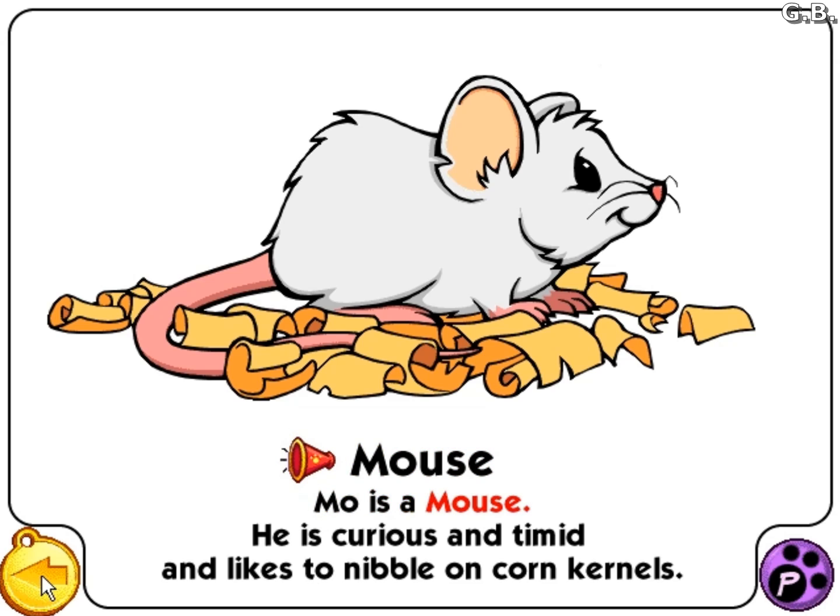Mouse. Mo is a mouse. He is curious and timid and likes to nibble on corn kernels.